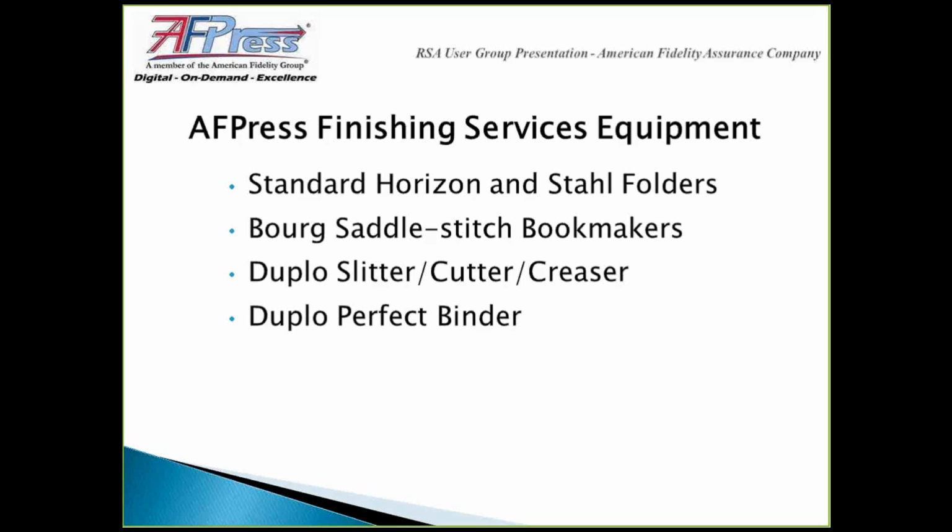We also have perfect binding. We have the Duplo version perfect bind machine for those thicker books and books that we want to have just a little bit more professional look than a saddle stitch book. We'll traditionally UV coat the covers and full bleed trim. We've got artists on staff, so we're pretty proud of a lot of our publications.